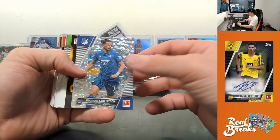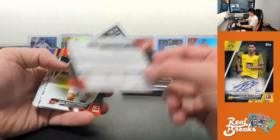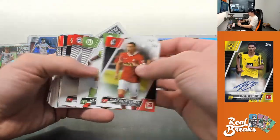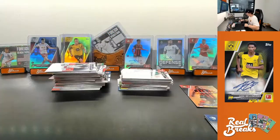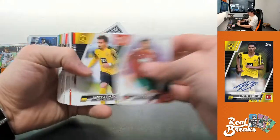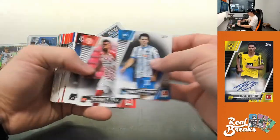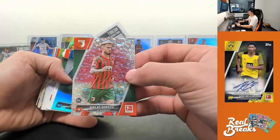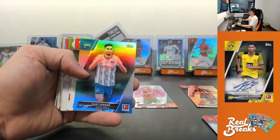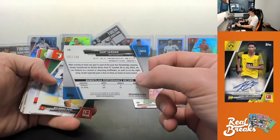Let's go, Florian Grillich, Sparkle. Kareem Bellarabi out of 75 for Leverkusen. Jan Sommer, Sparkle. Maxime Leitch, Sparkle for Bochum. Let's see one more auto to wrap up this case. Jorge Mary. And Nicholas Dorsch, Augsburg Sparkle. More Augsburg, can't miss. Swat Serdar out of 199 for Hertha Berlin.